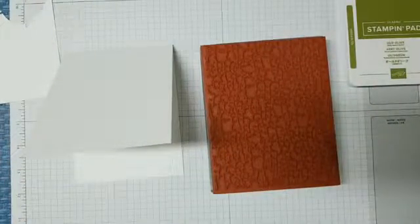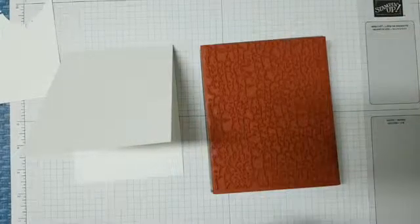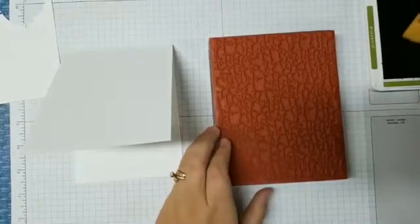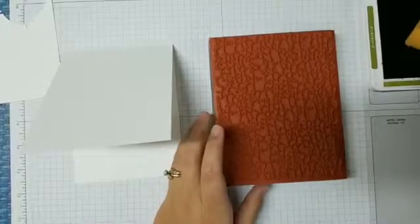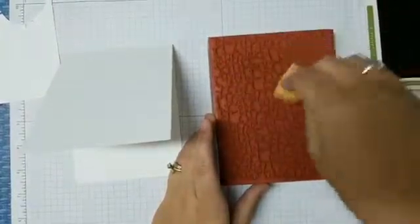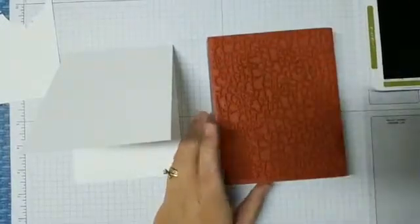So with that being said, I am going to be sponging on my ink so I can control where it goes on this thing. If you want a sharper image, a brighter image, you will want to use a sponge dauber instead, okay? But for me, I just want it to barely show up. And then what I'm going to do is stamp this right on the base.